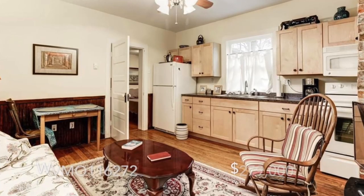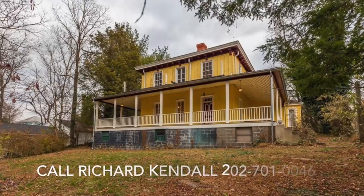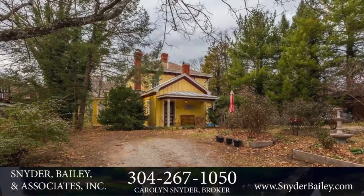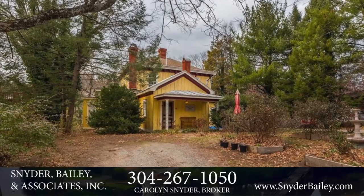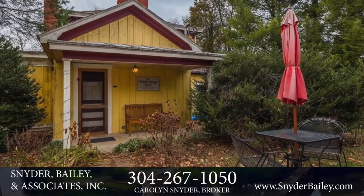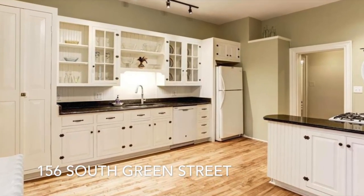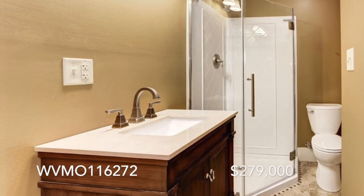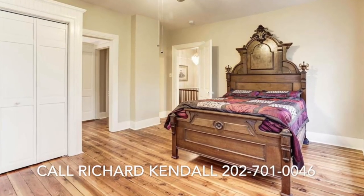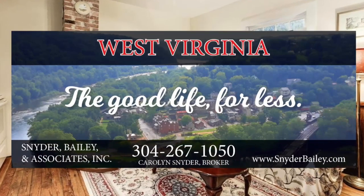Springs restaurants and shops. This house has been lovingly restored and updated with refinished maple, walnut, and yellow pine floors with original trim throughout. 10-foot ceilings and granite countertops are just some of the amenities. A three-sided covered Victorian-era veranda with beautiful wooded mountain and castle views. Along with the five-bedroom house comes a separate metered small one-bedroom apartment. Richard Kendall presents 156 South Green Street in Berkeley Springs. Snyder Bailey & Associates. Carolyn Snyder, broker.